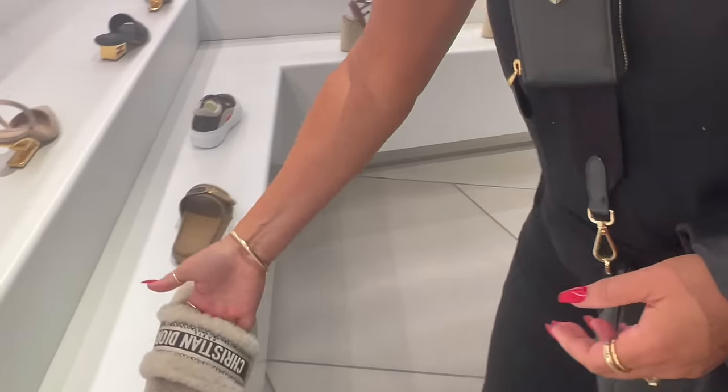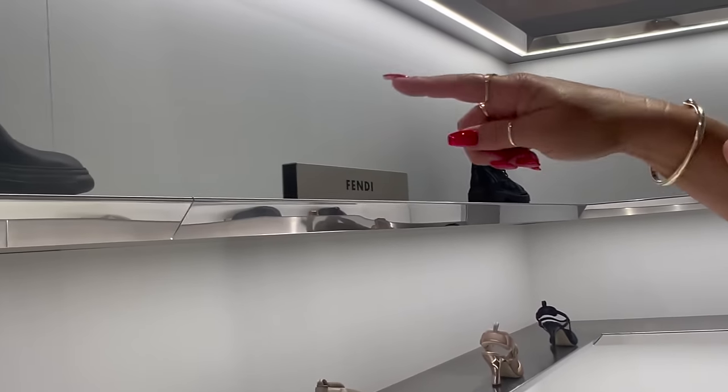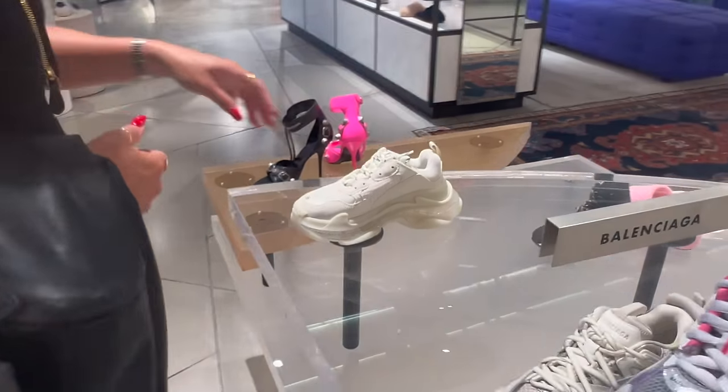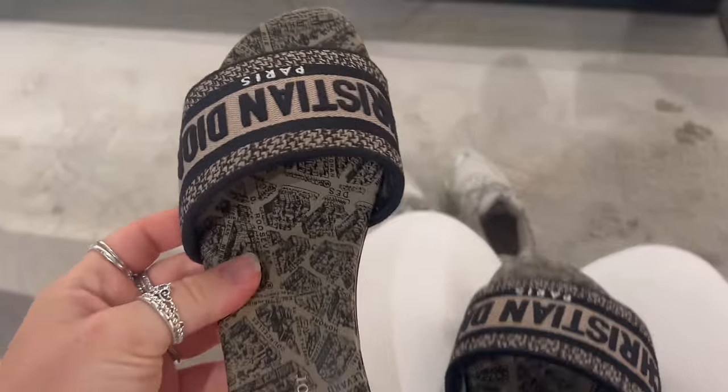That colorway is lovely. Got Fendi boots. Oh yeah, they're cool, those Fendi ones with the Dior welly boot. Oh wow, look at that. Plenty of shoes. Oh, we got mine over here. Well, they're not mine anymore. I got the last pair when we were in London. Yeah, they are heavy. I'm currently having a workout wearing these shoes.